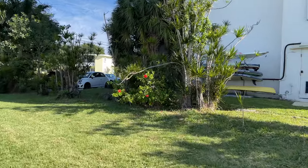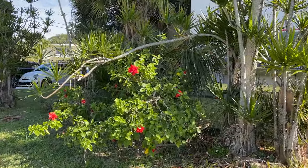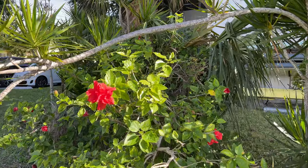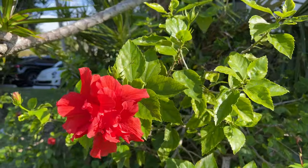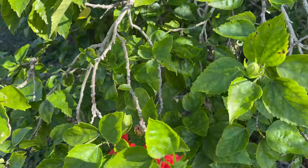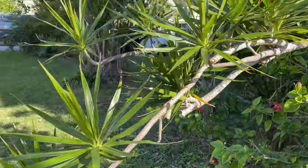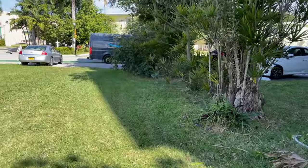It wouldn't be a complete tour without showing you guys some of the pretty vegetation that grows around here. Look at this plant and some of these flowers. In fact, this is one of my favorite parts of doing these walking tours, is being surprised by the natural beauty that you just happen to run into along the way.